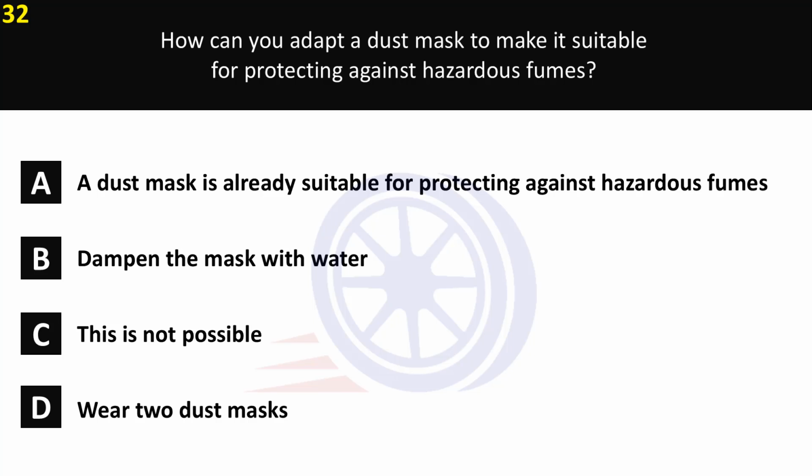How can you adapt a dust mask to make it suitable for protecting against hazardous fumes? A. A dust mask is already suitable for protecting against hazardous fumes. B. Dampen the mask with water. C. This is not possible. D. Wear two dust masks. Correct answer, C. This is not possible.